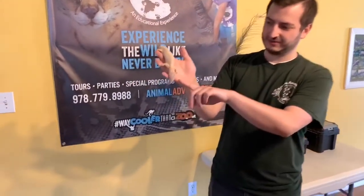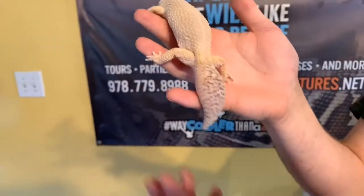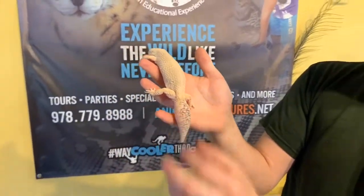So you really just want to work with them just like you would with most pets. They're not going to be friendly right away. That's not typical for a lot of animals when you first get them. You're going to have to work up to it. And with leopard geckos, you can see that really chunky tail there. Leopard geckos have a pretty interesting looking tail. It's almost like a leaf shape, and it's very, very squishy. It's pretty much just a big fat deposit for them.